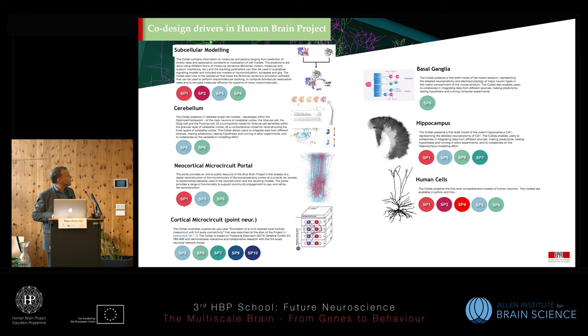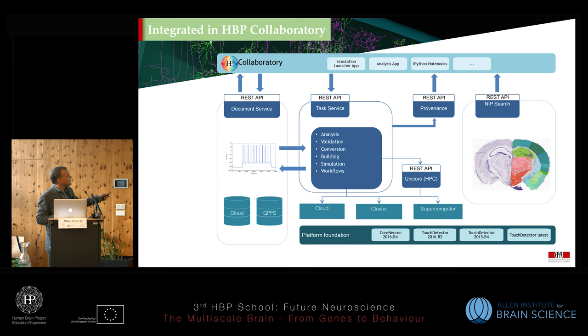Some of the drivers of that are these co-design projects: subcellular modeling, cerebellar modeling, cortical microcircuit, taking it further or simplifying it to point neurons, modeling basal ganglia, hippocampus, and human cells. This is, again, using the same infrastructure, the same set of tools, but applying it to different brain areas and different modeling challenges. It's a set of services accessible primarily through REST APIs, which provides a very flexible way to build new tools, to build new capabilities, and integrate them with this.